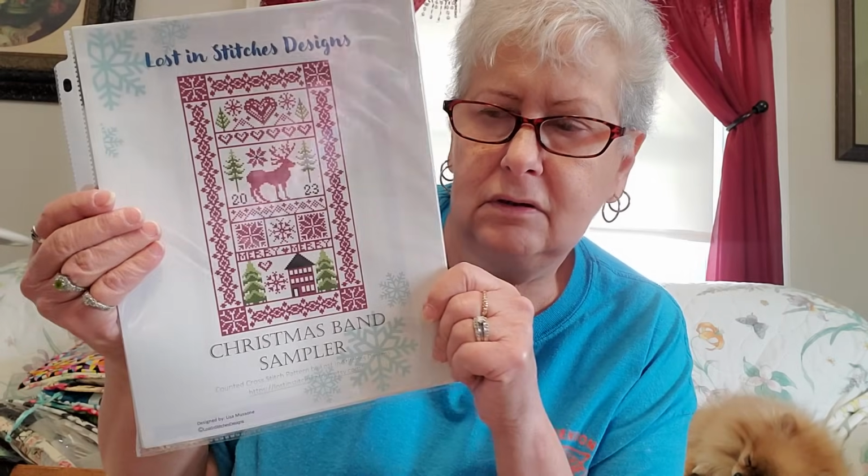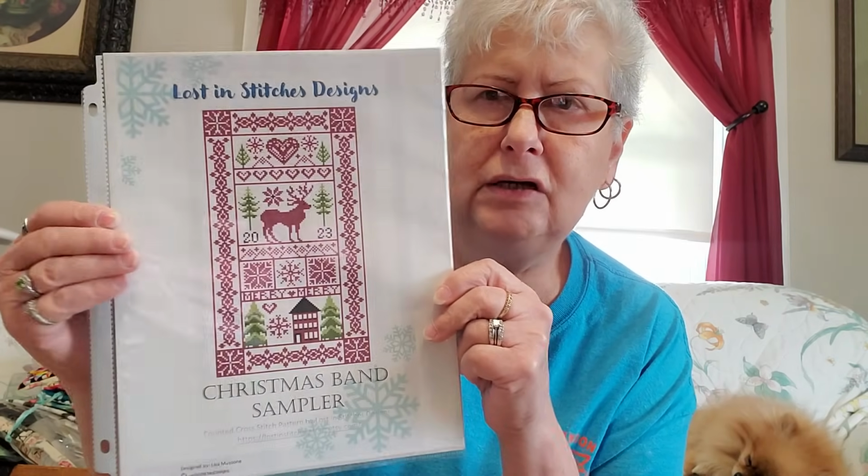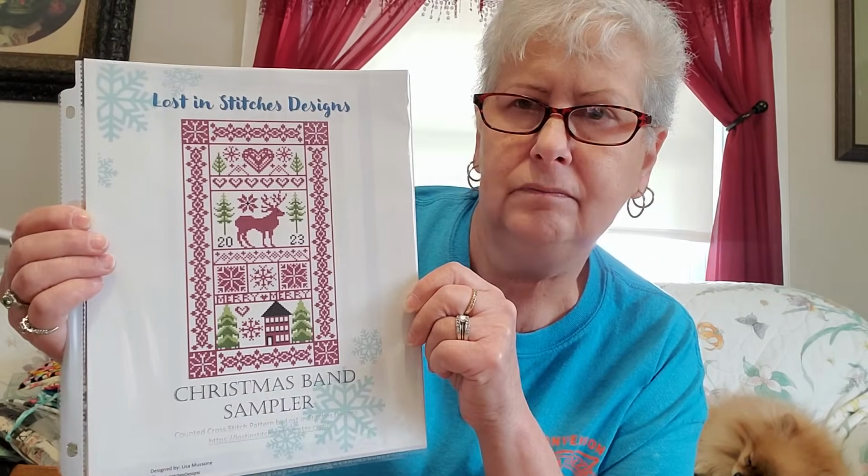I bought Lost in Stitches Christmas Band Sampler. I'm not going to take these out because I've got some more stuff to show yet. But this is Lisa from Lost in Stitches. She is starting to design. I bought this one. I have held off buying these for so long, and I finally broke over and did it.